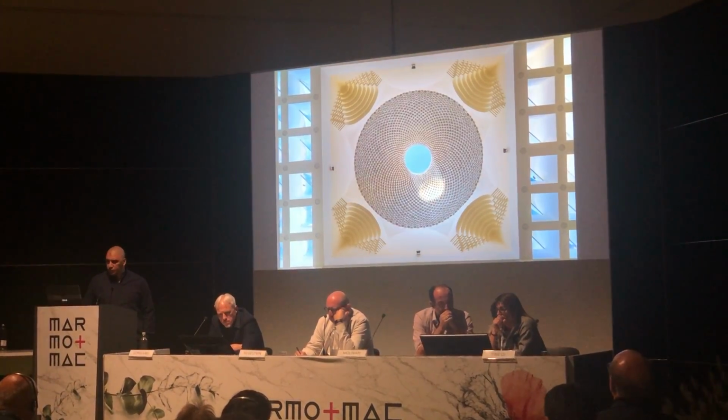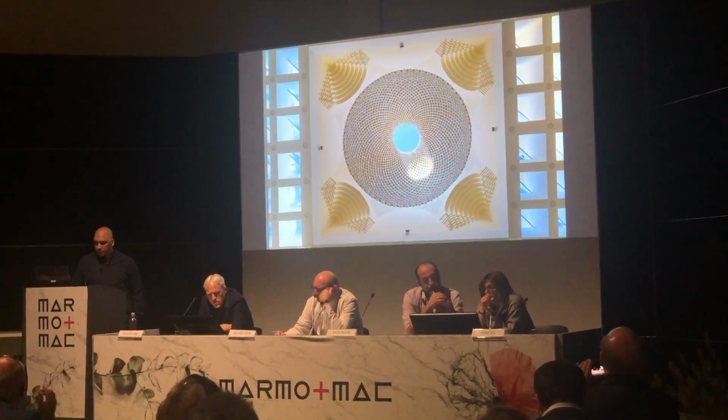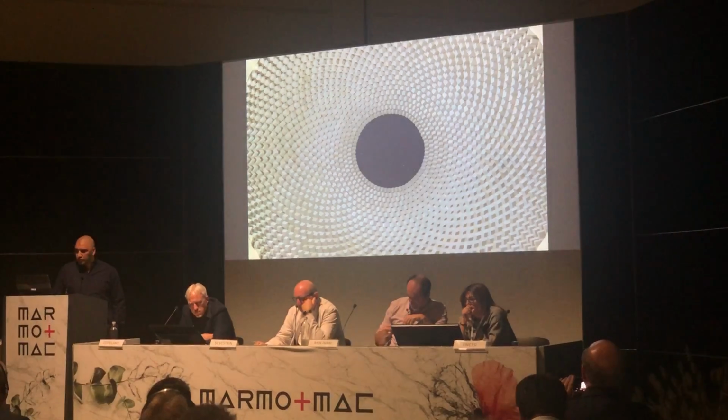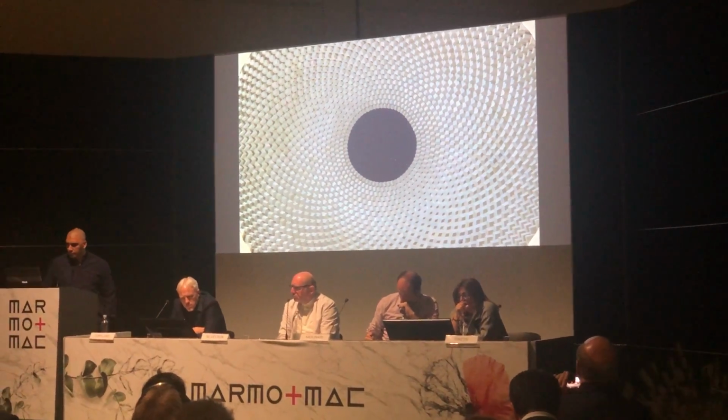This dome was built with lime and sand blocks, and I made a cutting list to achieve this precession or growth.